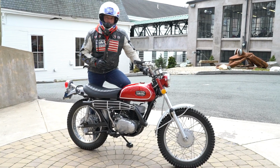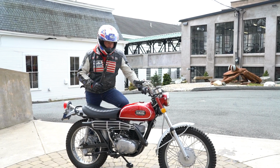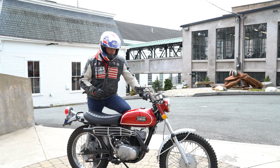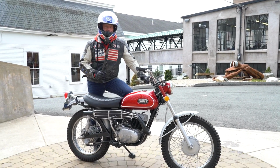Yeah, they only made 12,000 of these in 1968, and very few of those are survivors because they sold like hotcakes, and the guys used these. This is primarily built for off-road. It's an off-road style frame, lightweight, long travel suspension. It has over 8 inches of ground clearance, so they would strip them down and use them off-road, and a lot of them got destroyed and ridden into the ground.